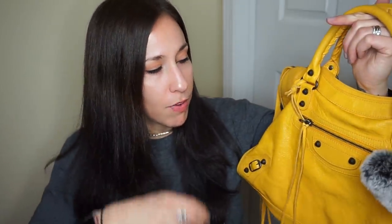The next one, I'm just going to show you these two together, are my Balenciaga bags. These are the only two Balenciagas that I have, and I have them in the ultraviolet and in the mustard. In my opinion, I was just telling my husband, these are the two most perfect colors ever. If I had to describe my favorite color besides black, it would be purple and mustard. And this is by far the most perfect mustard I've ever seen. This one was from Fashion File and it's just perfect.